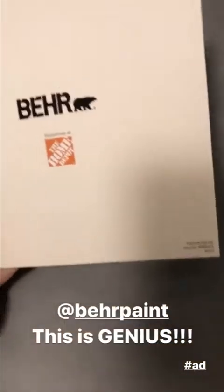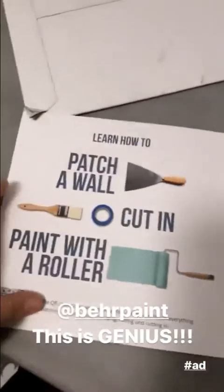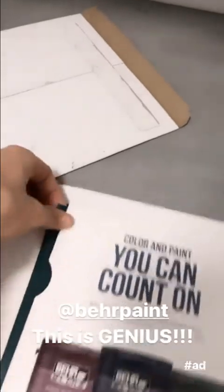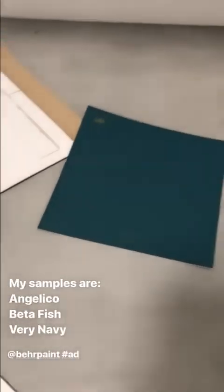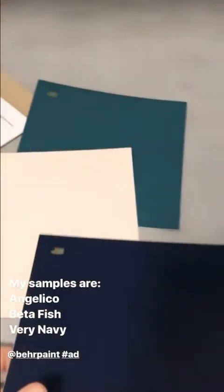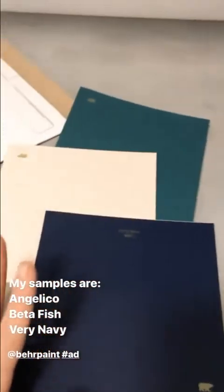Oh, I ordered these samples and this thing is so cool. So you basically order your samples and they come in this cool little envelope and the paint samples are in here. I love all of them. That's the problem. And they're these really cool stickers.